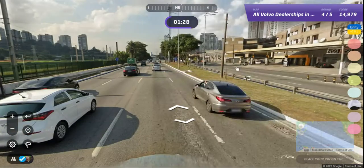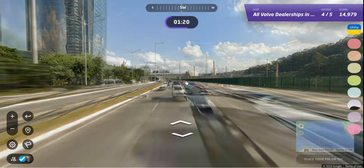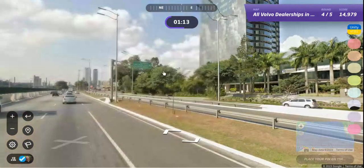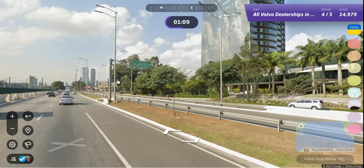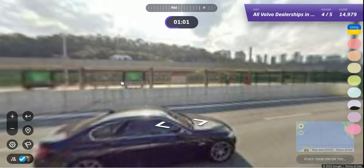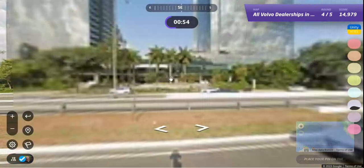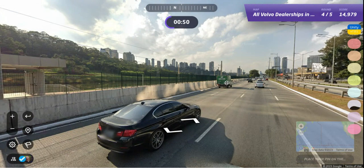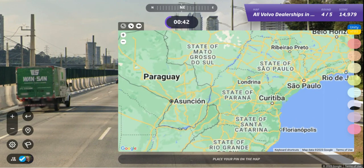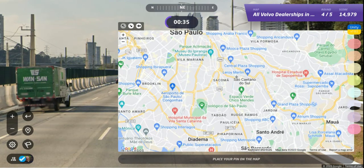That's an interesting graffiti there. Southwest. Okay, so we're doing a southwest to northeast thing. There's a train or something in the middle. It's the subway or the metro of Sao Paulo. Not really sure. Nice area though. Looking northeast. So a lot of roads, a lot of places.